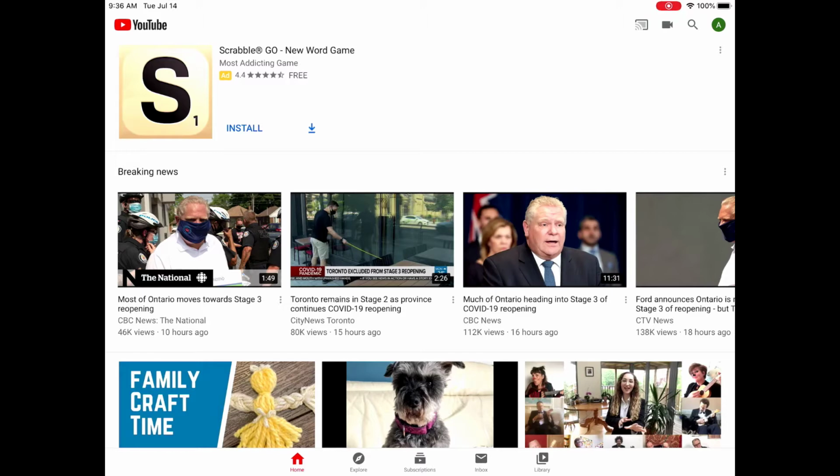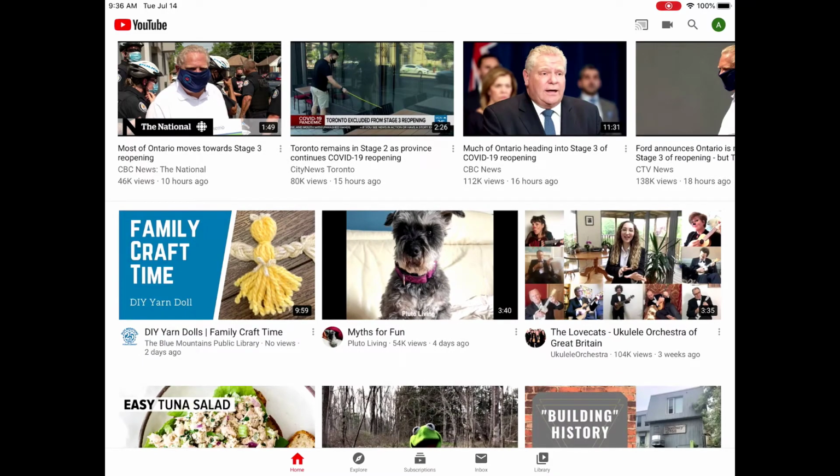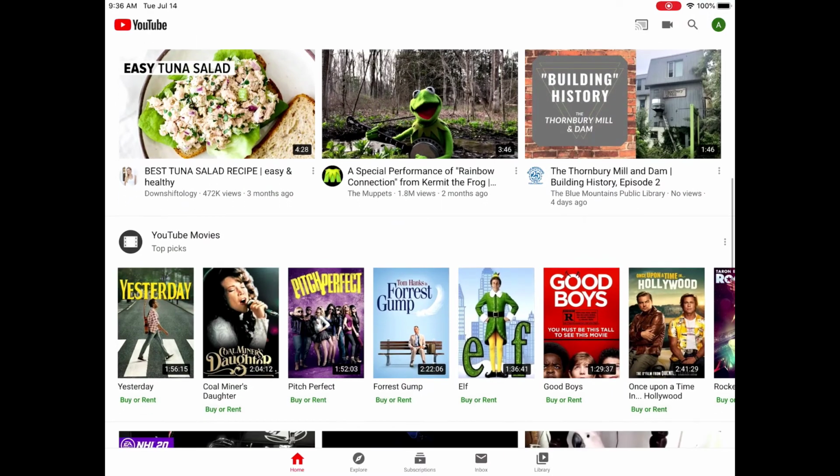So this is your home button down here at the bottom. You see it looks like a little house. And if you go through here, you can see that it gives you things. So I've logged in with my Google account already. So they have breaking news, and then they have ones that you follow underneath here. So these are all things I follow and that I've watched.